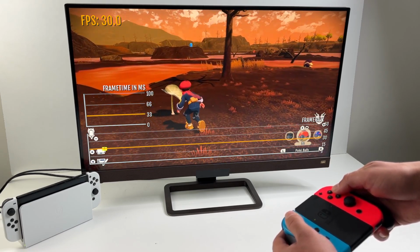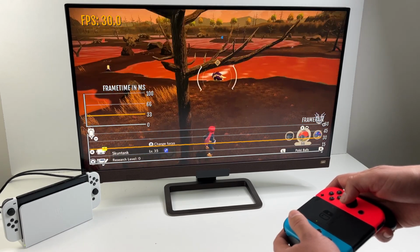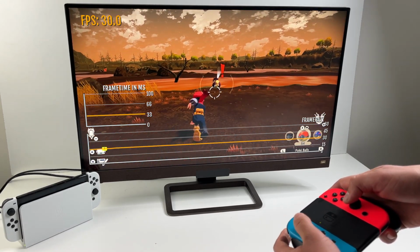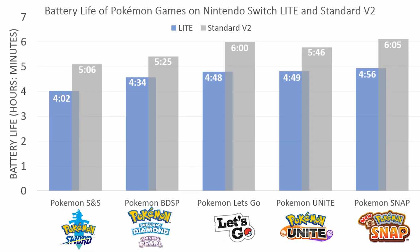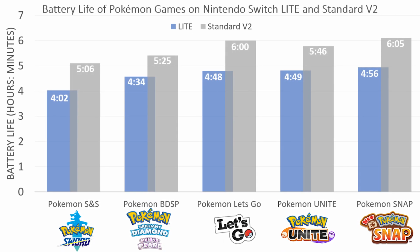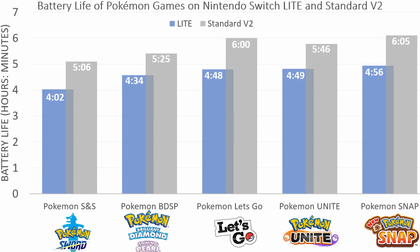I guess the Nintendo Switch hardware may be limiting what they can do technically, and one way to check how hard a game makes the Switch hardware work is to check its battery life. Now, for context, here's the battery life of all previous Pokemon games on the Nintendo Switch Lite, as well as the standard version of the Nintendo Switch.